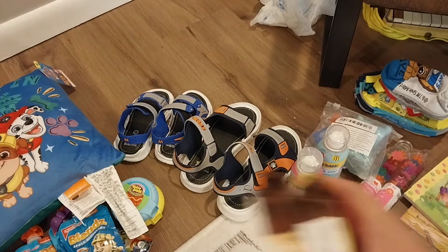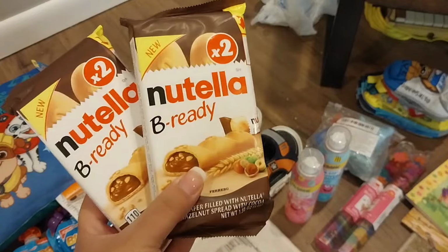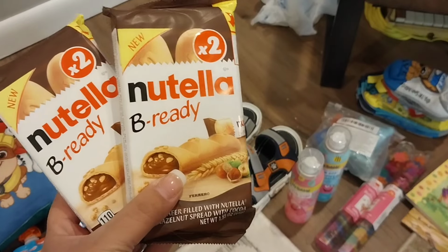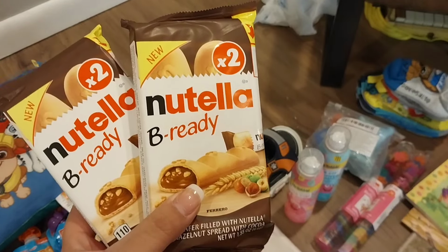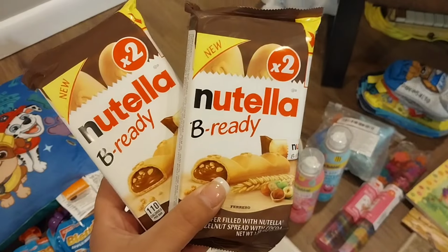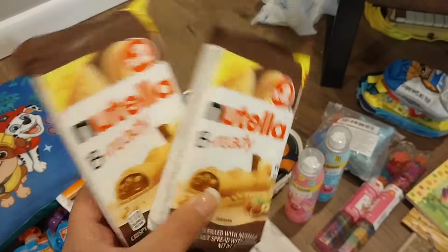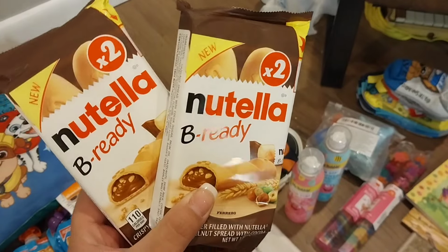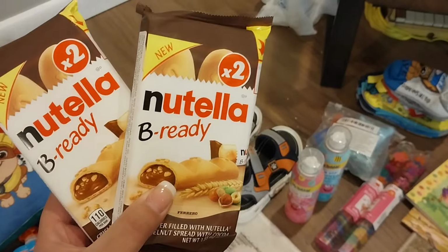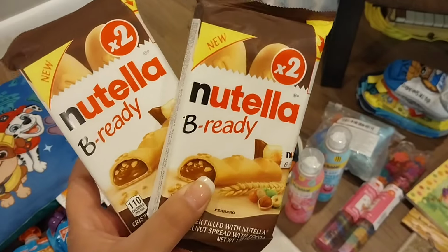Next is I got them some Nutella wafers. These were on clearance at Walmart one day when I was going grocery shopping. They had a cart up front full of these Nutella wafers on clearance. I think they were like 75 cents. So I picked 2 of them up and I thought I'd throw them in their Easter basket. My boys love Nutella, so I know they're really going to enjoy these. I wish I would have purchased more of these, honestly.